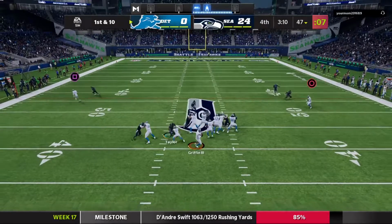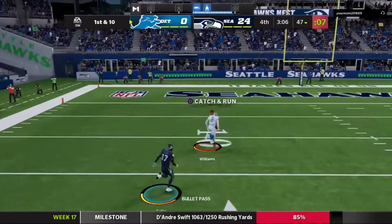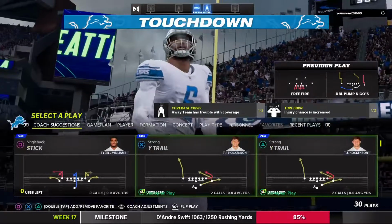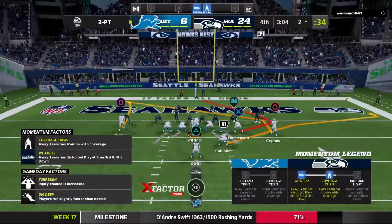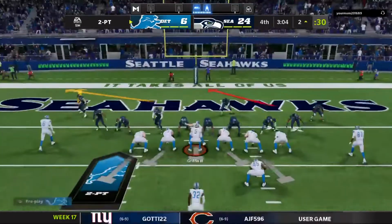On 1st and 10, it's Griffin. He's airing it out for Williams. This is caught inside the 15. Touchdown, Detroit. Tyrell Williams with a lucky number 13 touchdowns now on the year. And the Lions are finally into the end zone here in this 4th quarter.